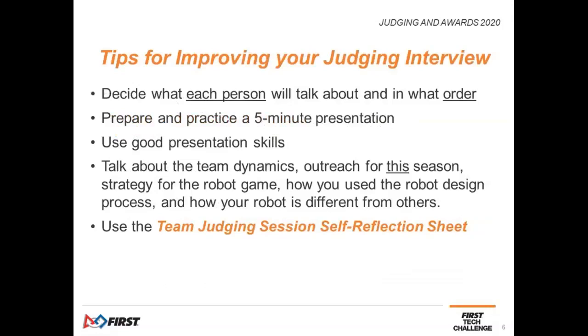So some tips for improving your judging interview. You need to decide ahead of time what each person will talk about and in what order. Prepare and practice a 5-minute presentation. Use good presentation skills. Talk about your team dynamics, your outreach for this season, not previous seasons, only this season. Talk about the strategy for your robot game, how you use the robot design process, and how your robot is different from others. And make sure you use the team judging self-reflection sheet.